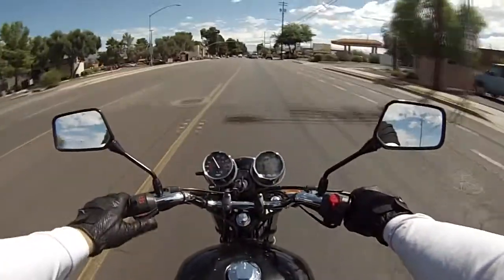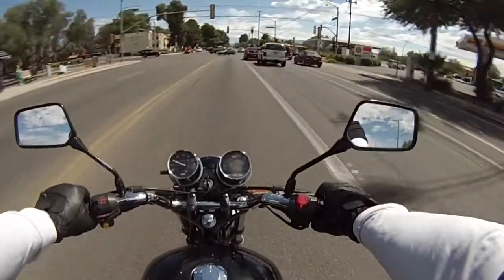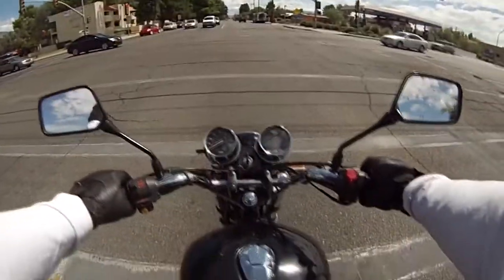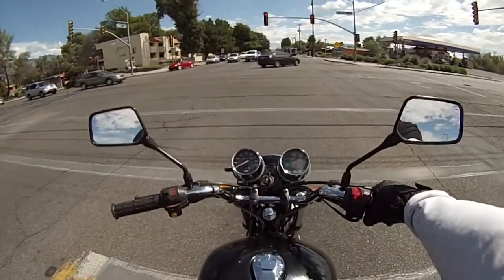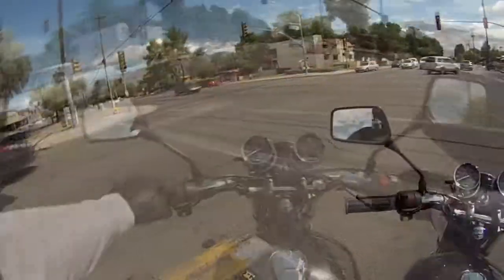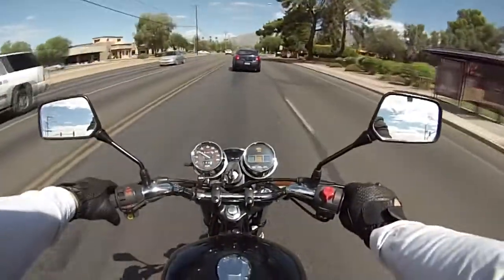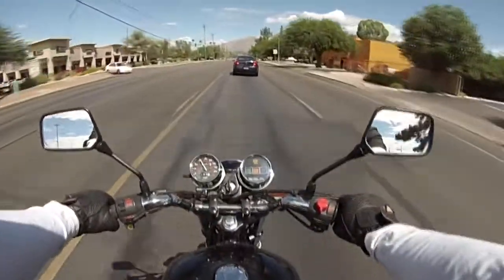So I won't be motovlogging from the saddle of this bike very often. But I thought, since I had everything still set up from motovlogging earlier, that I would go ahead and take advantage of the opportunity. The bike isn't particularly my style, and that's alright because it's not my bike.